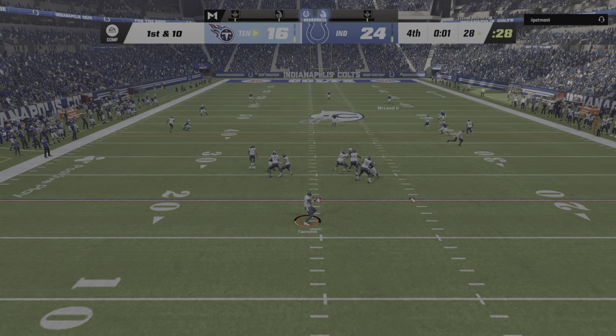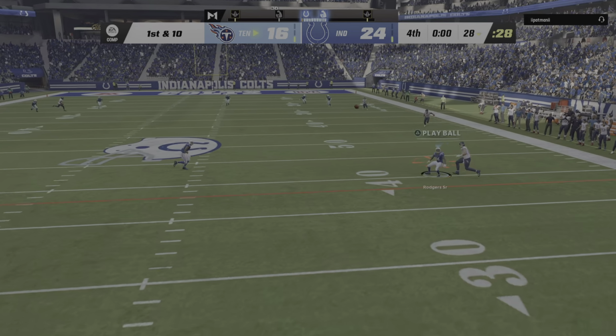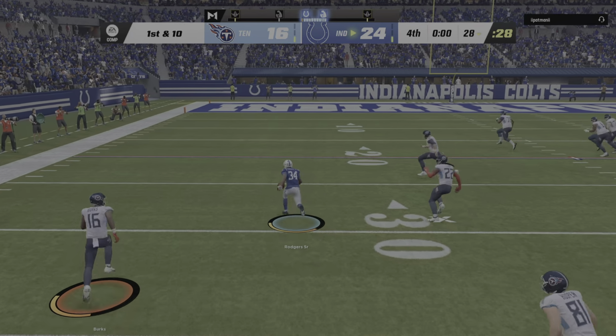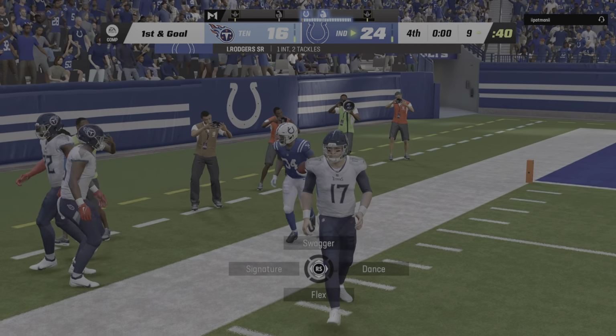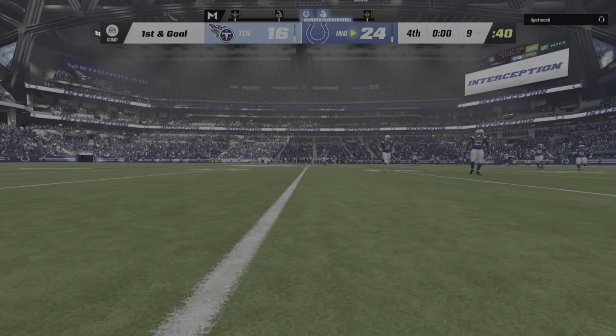One last throw here for Tannehill. On a bad time late for a poor throw. It's intercepted. Picked off by Isaiah Rodgers. And the Colts are going to hang on the final play. They get the turnover to seal this football game.